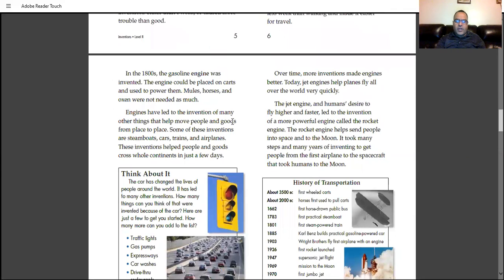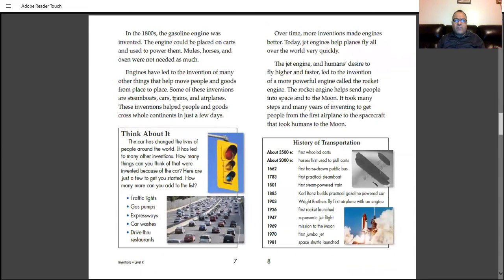In the 1800s, the gasoline engine was invented. The engine could be placed on carts and used to power them. Mules, horses, and oxen were not needed as much. Engines have led to the invention of many other things that help move people and goods from place to place. Some of these inventions are steamboats, cars, trains, and airplanes. These inventions help people and goods cross whole continents in just a few days. When it used to take many, many days or weeks of walking or being pulled by a horse, now it just takes a few days.